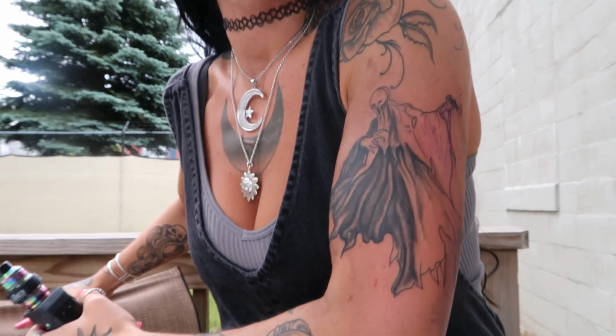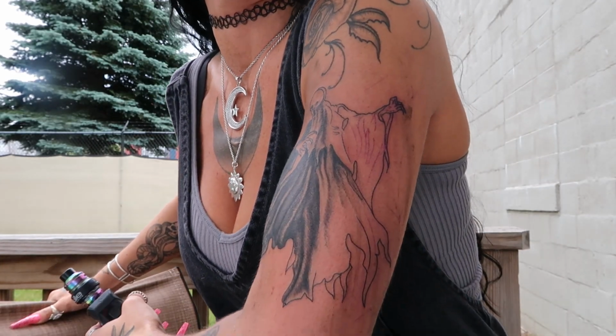It just feels very scratchy, a little less than bee stings, just scratches over and over and over again. But it goes so quick, especially shading the outline. Line work is the worst part. Shading is a breeze. And especially when you have an artist that does so well and goes so quick. It's 11:50, I think we started probably 10:45, if that. So it's worth it when you especially have really good artists to work with.